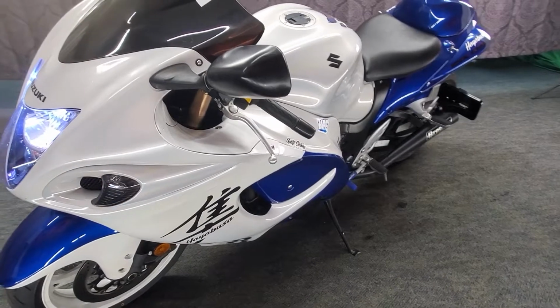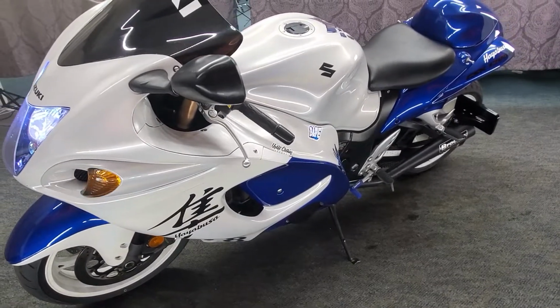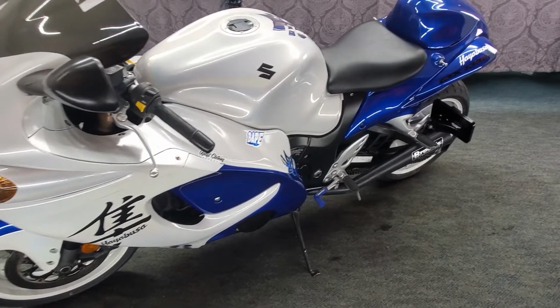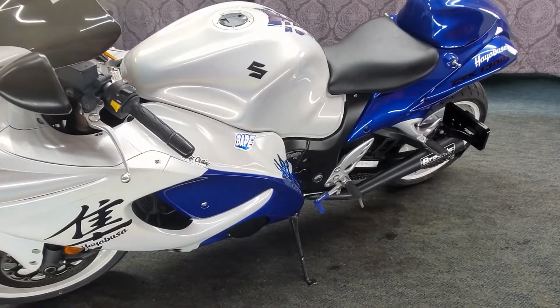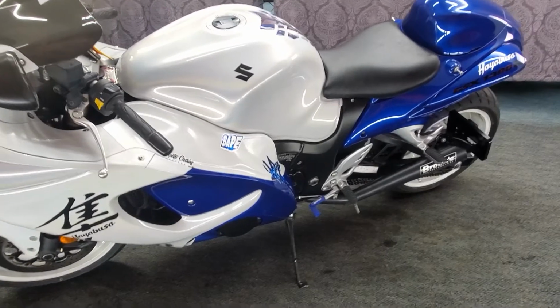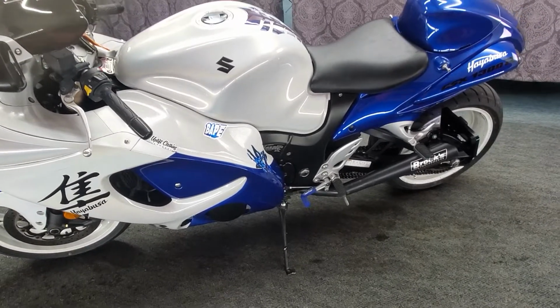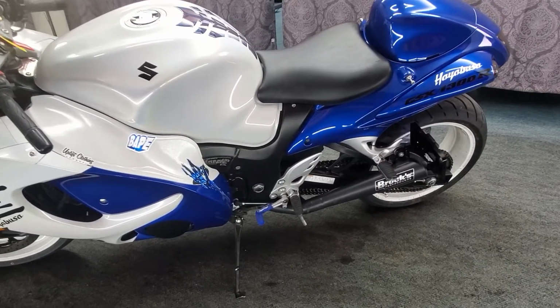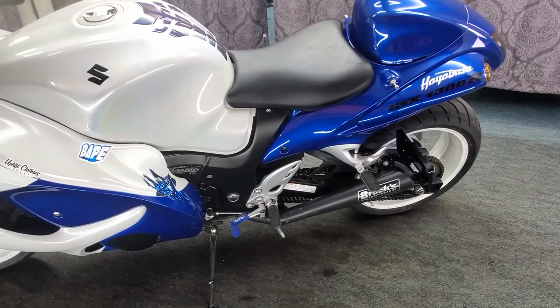Today we're going to take a look at this beautiful 2012 Suzuki GSX1300 Hayabusa. This girl definitely pops with her two-tone white on blue plastics and her custom dual Brock exhaust. This girl also has a shift link cover that matches her blue rear end.